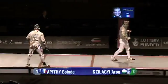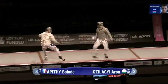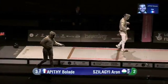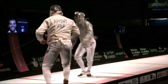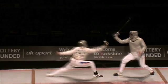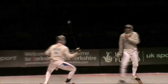Though this time the strategy doesn't work in his favour, Apeti uses the runaway attack, but he goes too far, right over the edge of the piste, losing the point automatically. Here Apeti goes in for the attack, but Szilágyi anticipates, parries his attack and ripostes to gain the point. His block gives him the right of way to attack, and his fast response gives him the win.